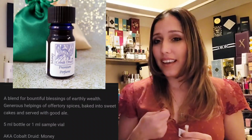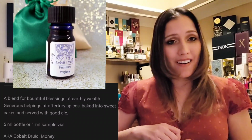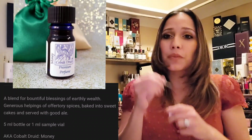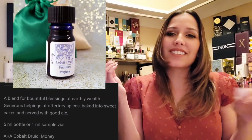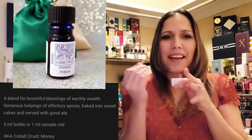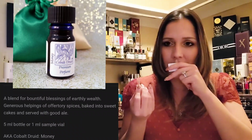Generous helpings of, what do we have? Offertory spices baked into sweet cakes served with good ale. I was like, okay, we are pastries. We are gourmand. Yes, we are. That is what we got here. This is Christmas baked goods, and Christmas and happiness. I don't know why Christmas, but it just reminded me so much.